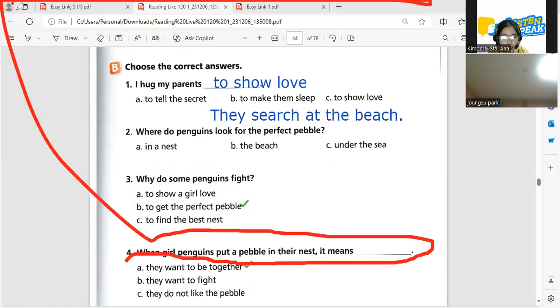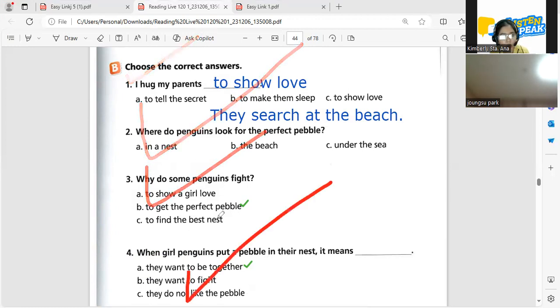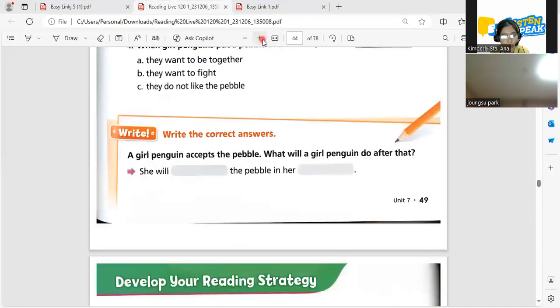Okay, can you complete this sentence? Can you help me complete this? When girl penguins put a pebble in their nest, it means... It means what? It means they want to be together. Okay, there you go. You got it all correct, Jimin. Thank you very much. Now let's try this one together, okay?